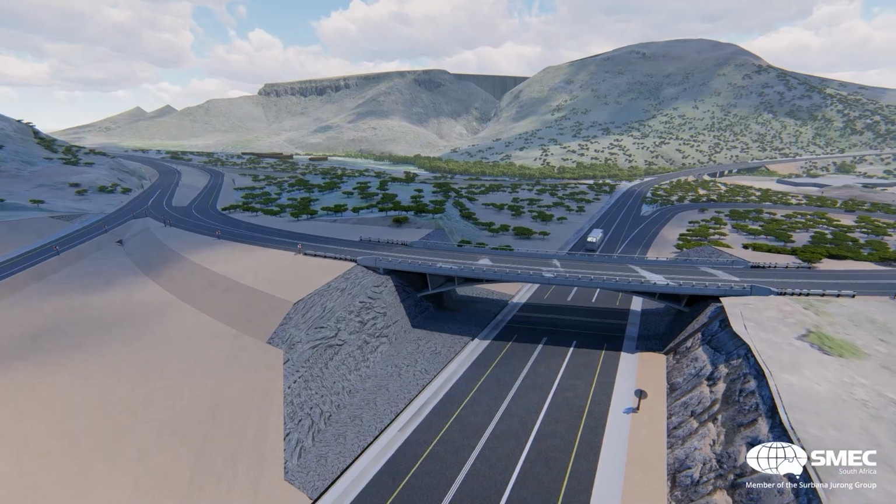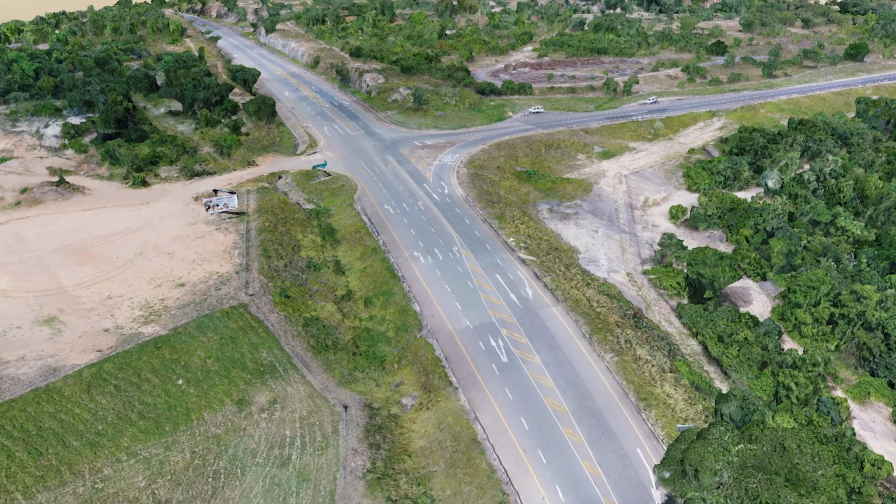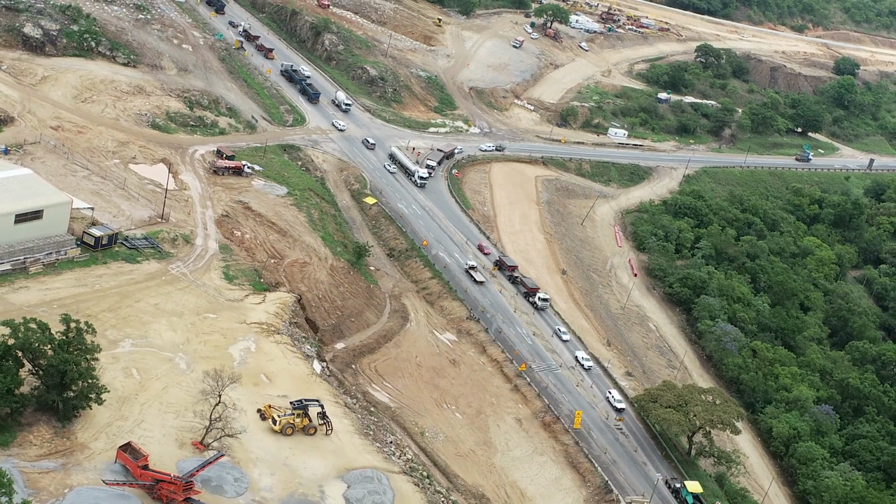One of the most important products from Bentley that we used on this project was Bentley's ContextCapture. I believe it's now called iTwin. What we used that software for was to build a reality mesh. So we built that model from drone photography alone.